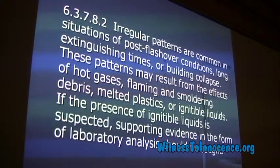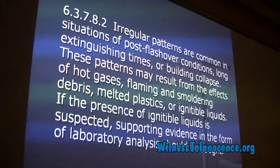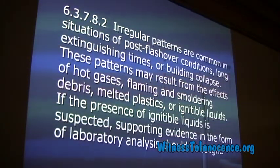But as you can see from here, the individuals considered a flashover situation. As you can see, these patterns may result from the effects of hot gases, flaming and smoldering debris, melted plastics, or ignitable liquids. I think what you've heard today, and there's a lot of confusion about that, is just because you have the flashover situation, it doesn't totally remove any pattern persistence that might be discernible. It's a judgment call. It ultimately comes down to a judgment call.